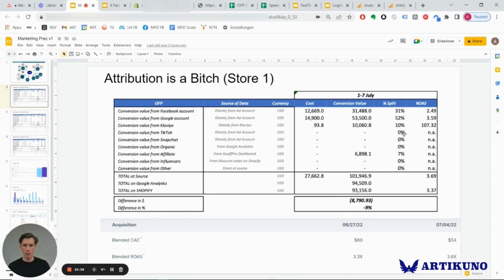So here you can see the revenue split coming from different channels and the different ROAS, right? Now, actually, some of those numbers are not fully up to date. Like here, there should be a number. Anyway, there is also a cost associated to affiliate because we pay them commissions. So it's not high, but there should definitely be a cost here. So that's a mistake on our side.